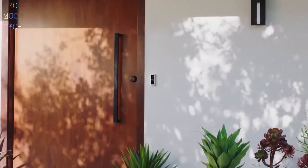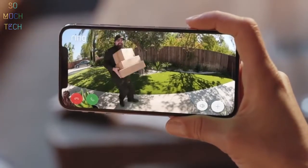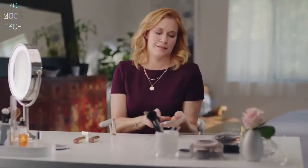What's so pro about the Ring Video Doorbell Pro 2? Let's take a look. Now you can see more with our new head-to-toe video, so you'll never miss what's on your porch. Hear more with HD audio that delivers our cleanest sound yet.